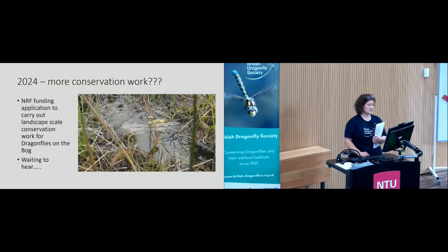So in 2024, what more conservation work will we be doing? Well, we've also put in a funding application to the Nature Restoration Fund with Nature Scot to carry out landscape-scale conservation work for a project called Dragonflies on the Bog. So it's essentially doing similar work that we've been doing at Carrower. We've put in for two main geographical areas. Excuse my gesticulating, but one covering the Rannoch, Carrower, Glencoe up to Glen Nevis area, and the other area west of Loch Ness and down to Glengarry. So huge areas where we would hope to create better habitat for our rare bog pool species, and all connecting as well. So we're just waiting to hear.